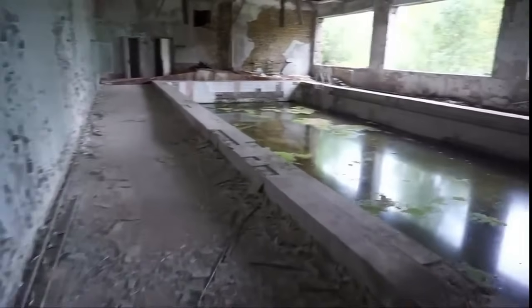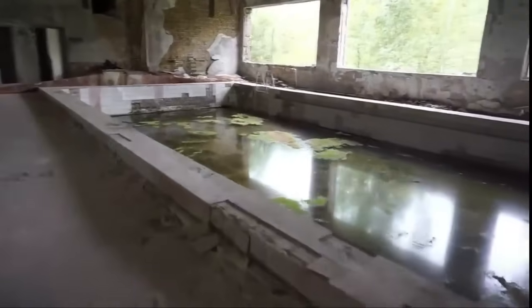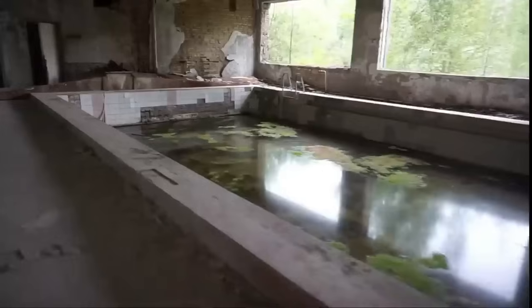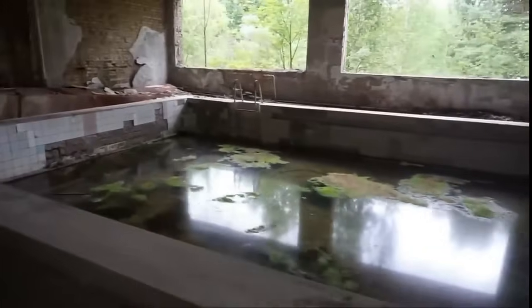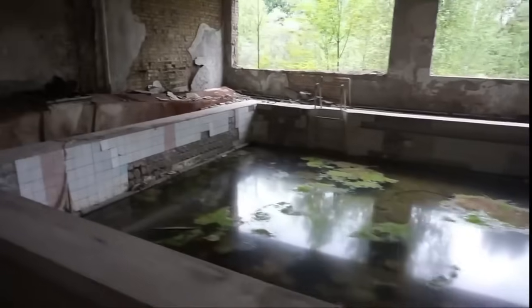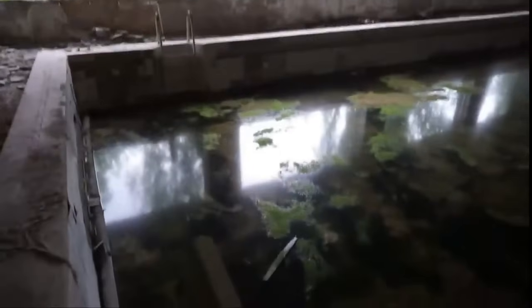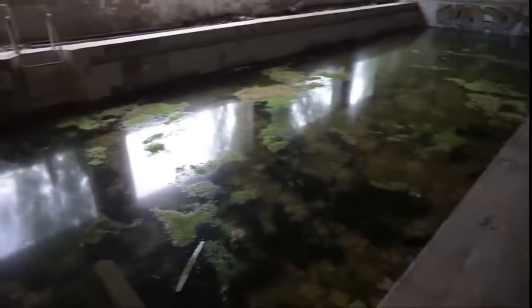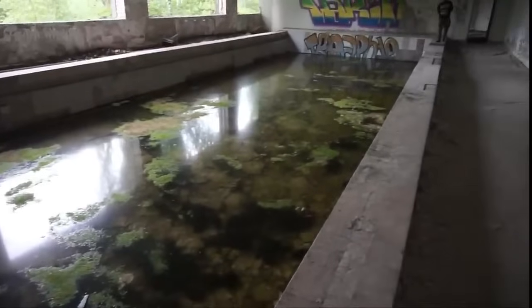Okay. Another swimming pool. Okay, this is another thing that I didn't see on the first time I came to Pripyat. So obviously you've got the main swimming pool. This is like the swimming pool inside the community centre. There's still water inside it. Is there like a leak in the roof or something? Do you want to go for a swim? Go on, Luke, do one lap.